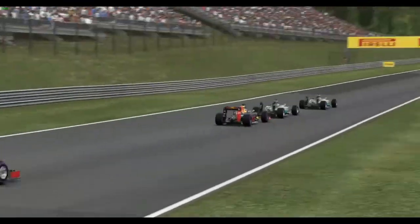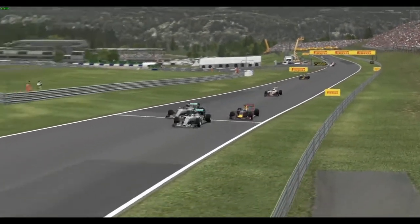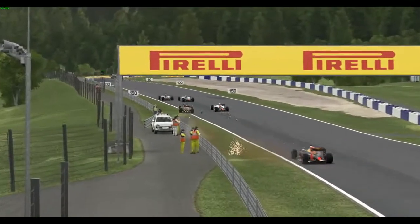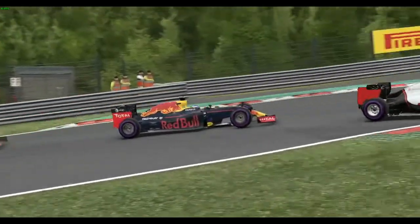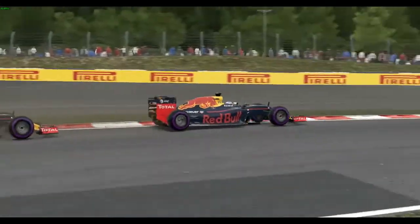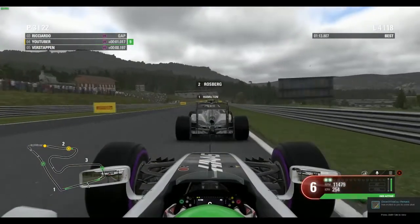But now there's still a battle going on at the front here, with Ricciardo now challenging Rosberg, coming to the outside into turn 2, and he's clipped Hamilton, and he's actually gone to the wall. Wow, Ricciardo's actually gone to the wall. Let's see that from the, yeah, we can't actually see a replay there. But that was very interesting there.